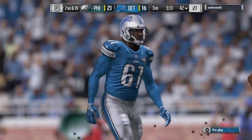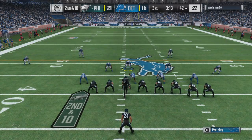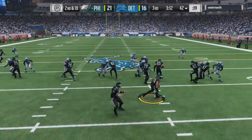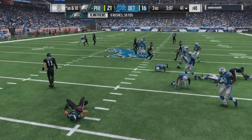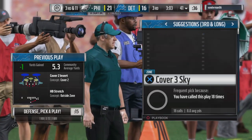Second down here after the incomplete pass. And to give this time to the tailback. And he stopped immediately there. And they'll lose a yard that time, and that's going to lead to a third down.